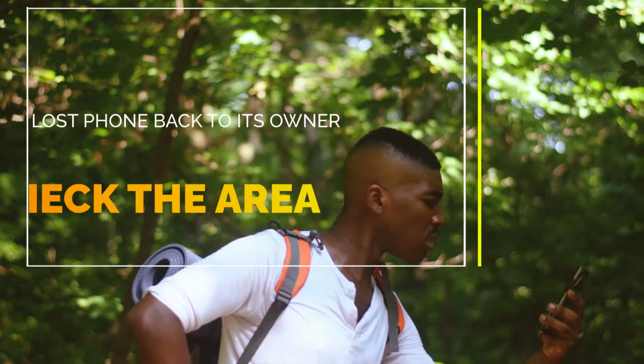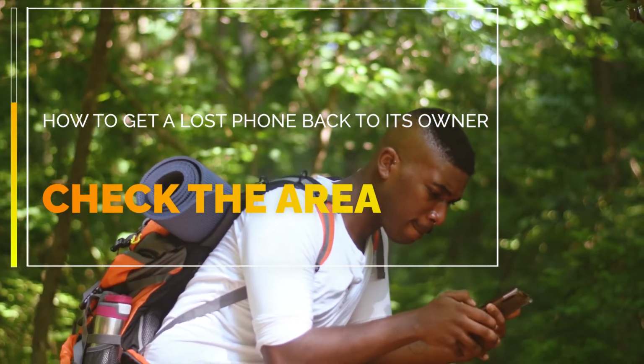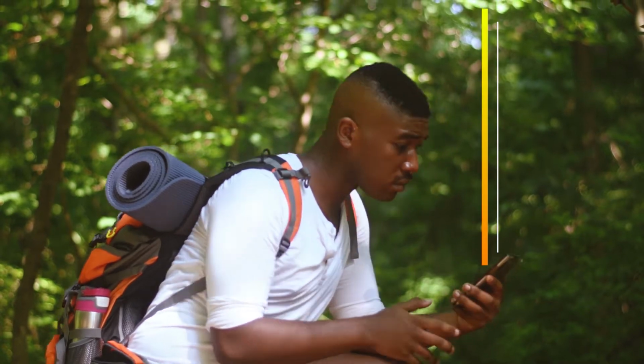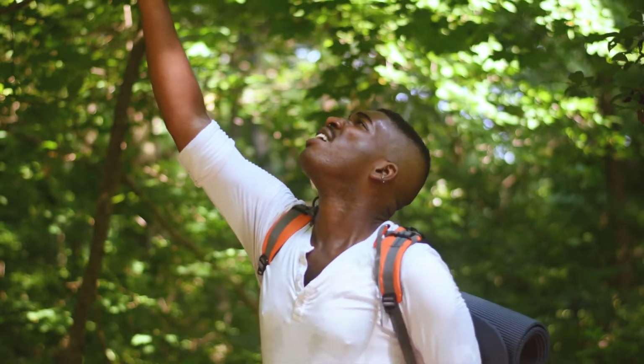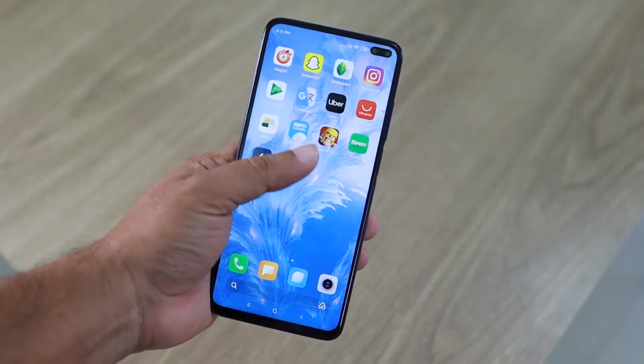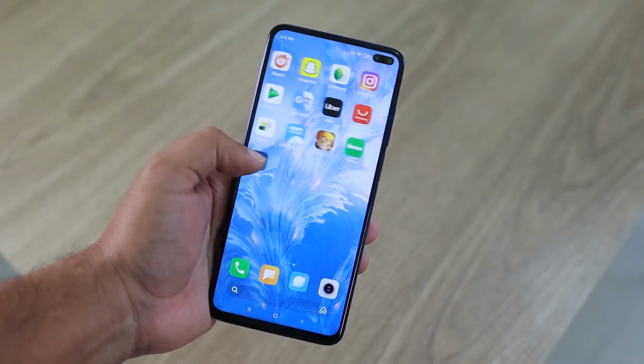Check the area. Put on your detective hat and look around the area where you found the phone. Is there a wallet or bag nearby that may contain contact details? Also, check any cases, as they may contain business cards, credit cards, inscriptions, or other clues that can help identify the owner of the device.